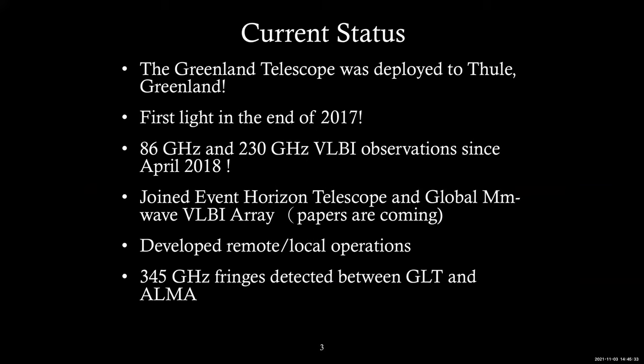So the current status of this is we deployed this telescope to Thule in first light in 2017. We have been participating in all these 80 gigahertz and 230 gigahertz VLBI observations since April 2018. We are in the Event Horizon Telescope and the Global Millimeter VLBI Array, GMVA. The papers are coming, but you will see the impact of our telescope.